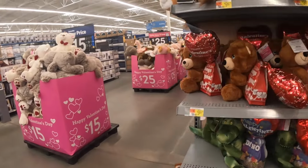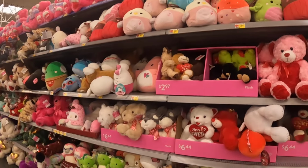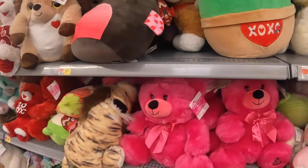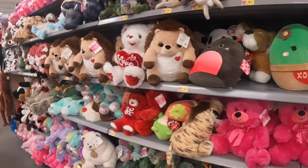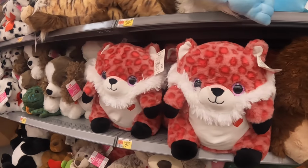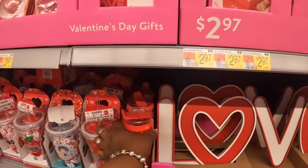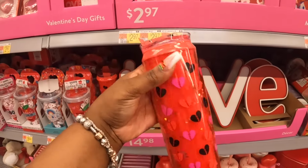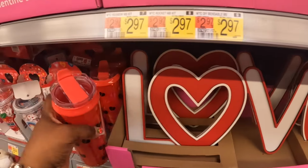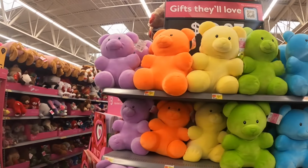I was going towards the other section, but she kind of just cut me off. Let's see. I love you to the moon and back. Yeah, we've seen all of these. And then this is cute. This one right here. This is pretty, the little Broken Hearts cup. This is $5.98.